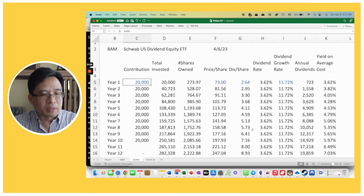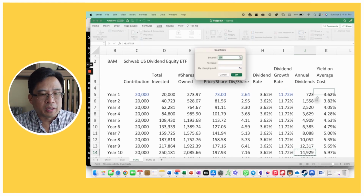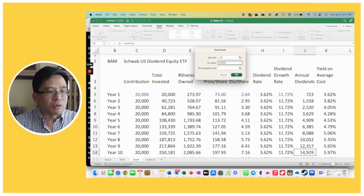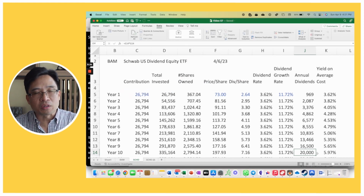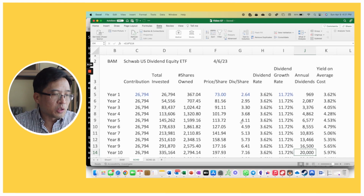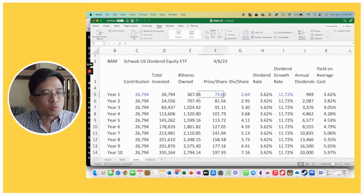The other thing you could do is increase the contributions. Let's just quickly do it. We'll do a goal seek here. We want this to be $20,000 at year 10 by changing your contribution. Okay, so here we go. To get $20,000 in annual dividends at year 10, they would need to contribute $26,794 per year if they decided to go with the Schwab ETF and just stick to that.